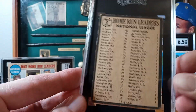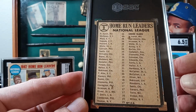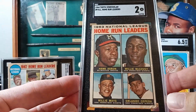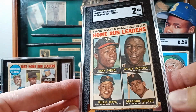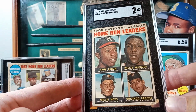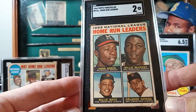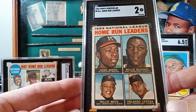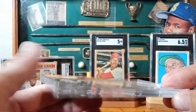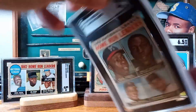Got a 1964 Home Run Leaders National League, and this one had a crease on it. However, being so clean, even with the smushed up corner, it still came back a 2. Centered enough. But you got Hammer and Hank, Willie Mays, Cepeda, and McCovey on this bad boy right here. So that's very nice. Very happy with that, obviously. Got a 2, but as you can see, there's no paper loss. So that would be why.